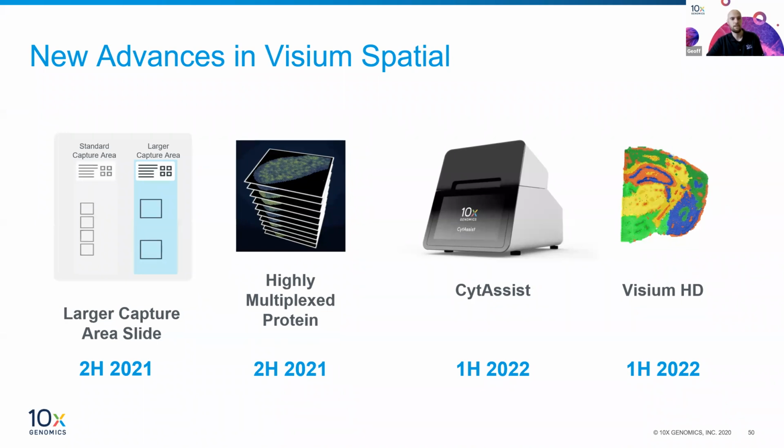And like I said, this instrument essentially pairs a Visium slide with tissue that's already on a cheap slide, puts them together, does that transfer of molecules from one slide to another, and then standard Visium workflow after that.